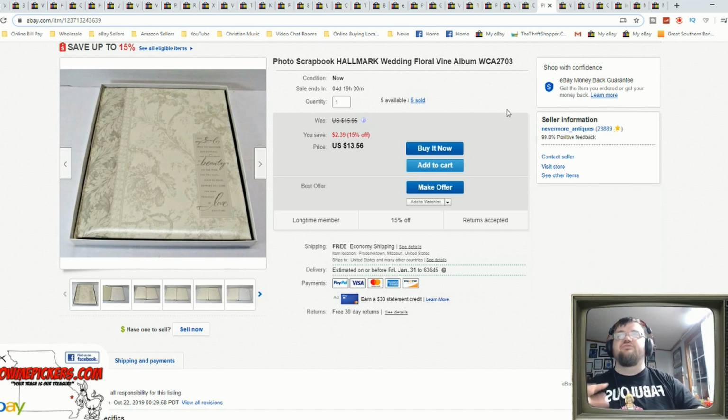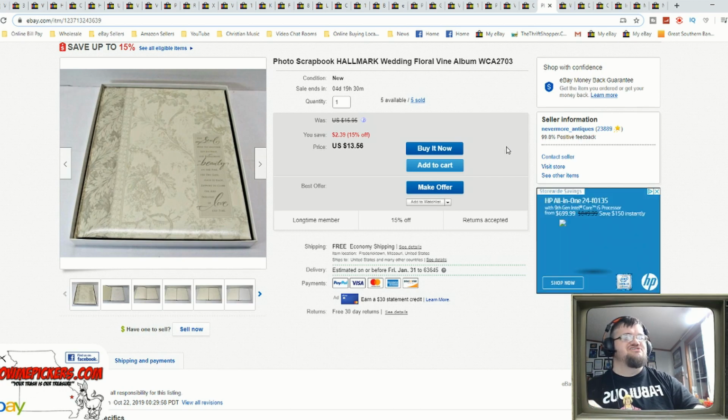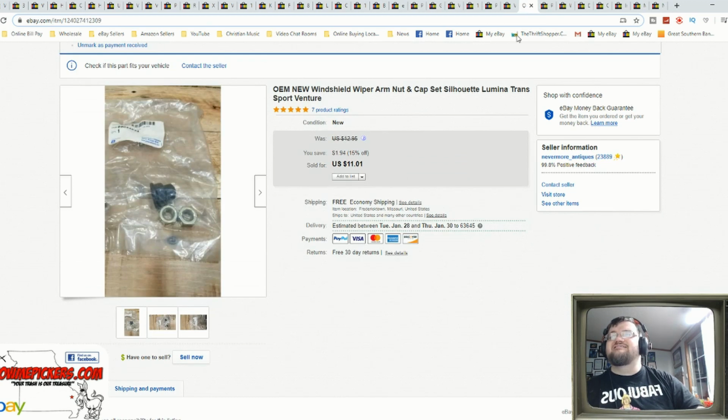They're not paying shipping, but this is one of the older items that I listed when I wasn't charging shipping. So I'll probably go in and maybe re-edit this one, start charging shipping, and lower the price a little bit. Okay, let's see here. We've got a windshield wiper arm nut set, $11.